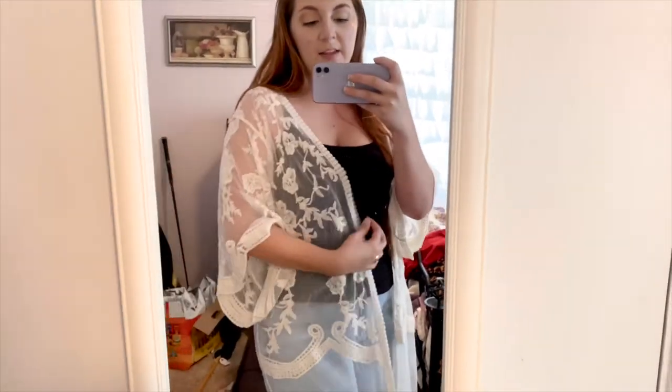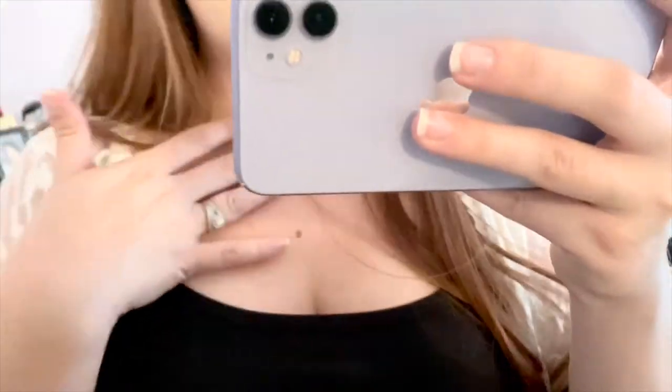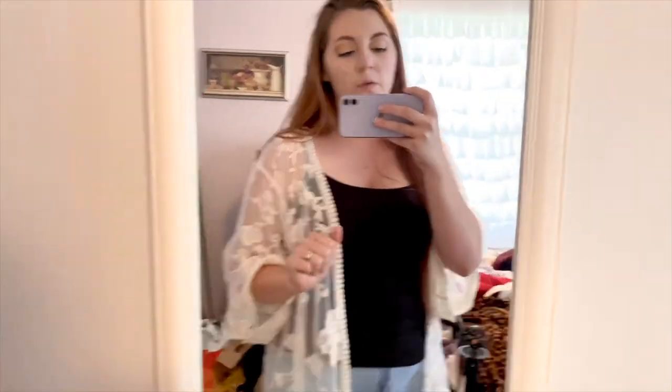Okay, so this is the first outfit. This entire outfit is from Walmart. I got this very lovely kimono from Walmart for $16 and some change. I got this spaghetti strap tank top from Walmart as well. It is like a rigid feel. It's not super smooth. I did get a smooth one that we'll show later on, but this was like $2.87.